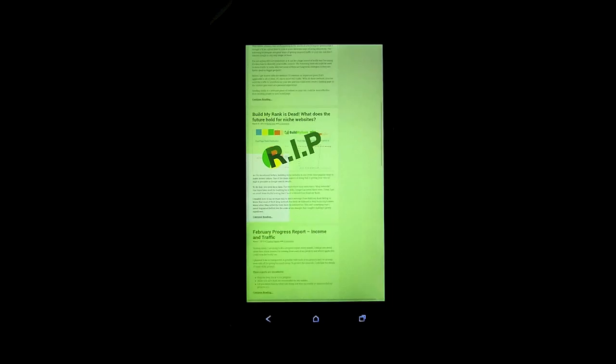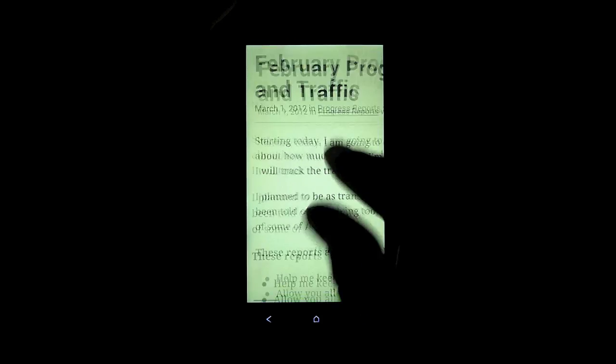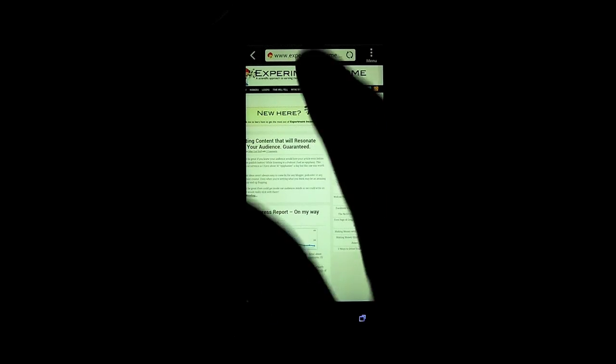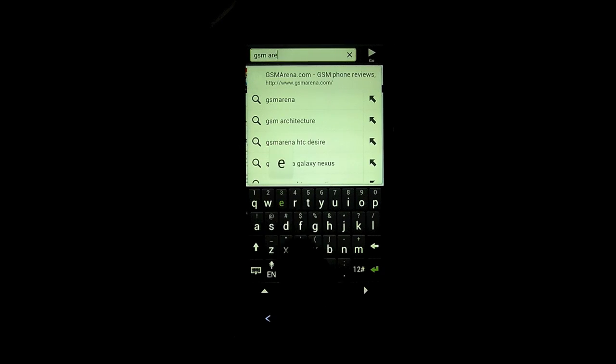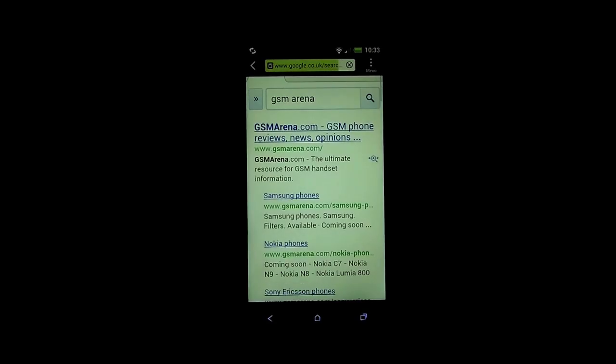And obviously, again, it's not the end of the world, but for a quad-core processor, I expected a lot better. I thought it would be a lot quicker, a lot more smooth on this phone. I actually tested out the same websites on the iPhone 4S before trading in for this, and none of those sites had any problems with pinch to zoom, zooming in and out. It was buttery smooth, and it's just not the case here.